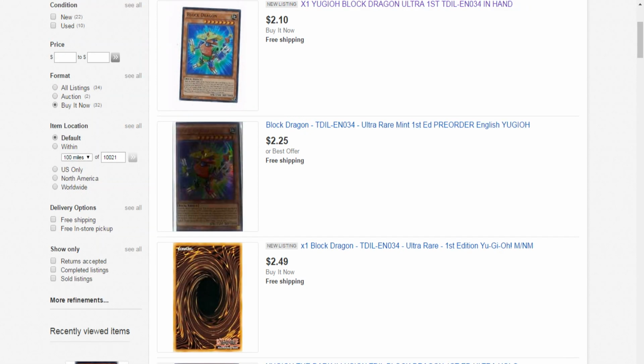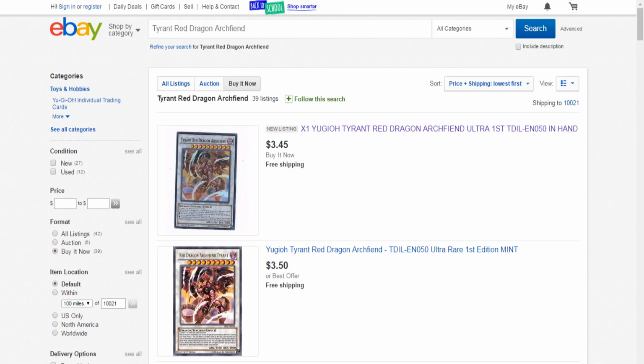Block Dragon, interesting card to say the least, $2.10 on the budget side. Then we get to Tyrant Red Dragon Archfiend, $3.45 to $3.50 if you're playing Red Dragons.